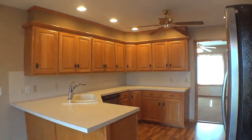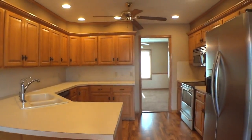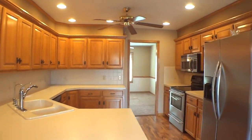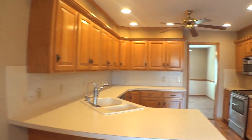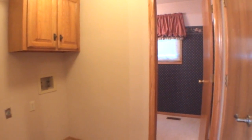Comfortable kitchen has lots of countertop space, stainless steel appliances, beautiful wood laminate flooring, and an eating space overlooking the peaceful view of the lake. Main floor laundry and half bath are nice extras.